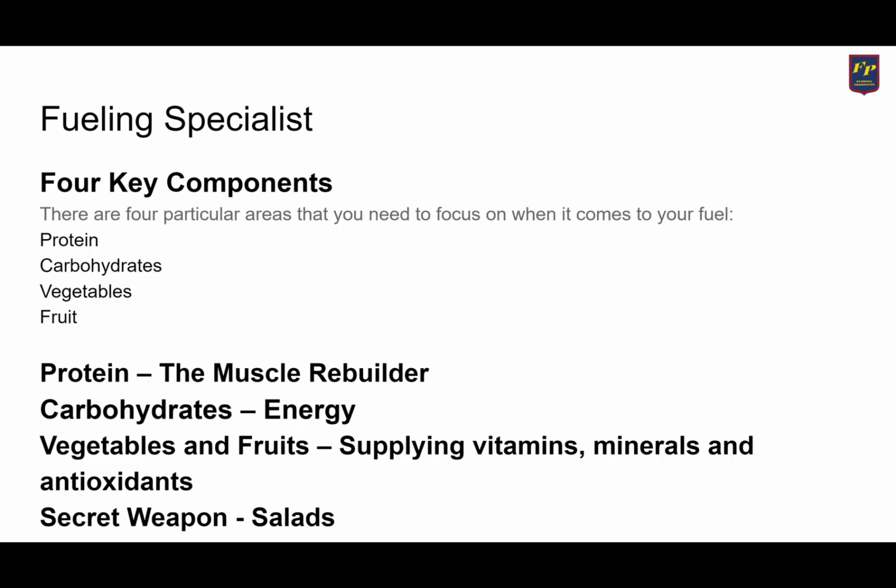Now there are 4 key components when talking about fueling in your nutrition, right? You have your proteins, your carbohydrates, vegetables, and fruits. To highlight this a little further, the proteins are the muscle rebuilder, the carbohydrates are the energy that helps you perform and sustain that amount of work, and vegetables and fruit help supply vitamins, minerals, and antioxidants to your body.